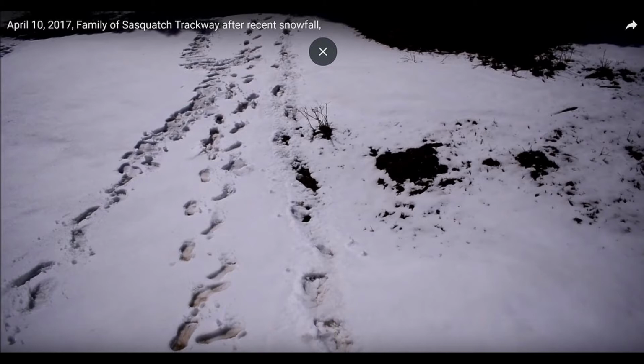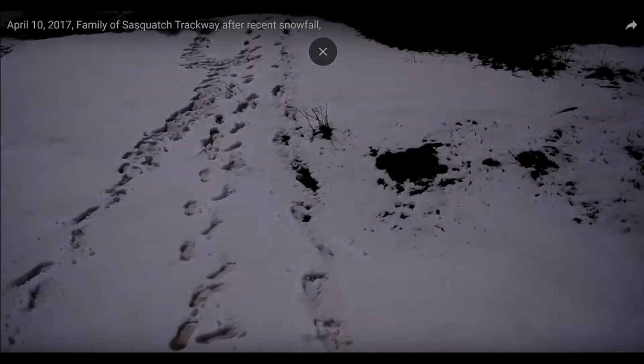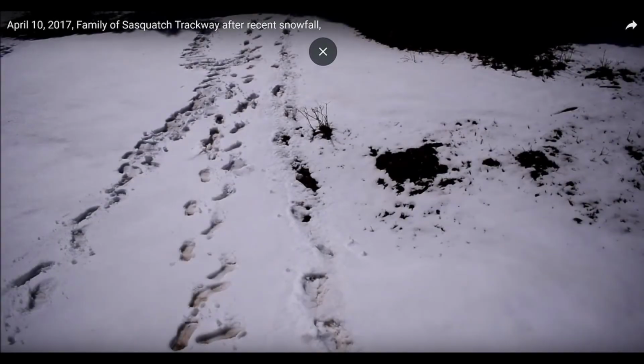So this trackway that we see online appeared in the canyon right after a late season snowfall. The snow had all melted, then the snowfall came in, and I went up the first day after the snowfall. And remember, because the snow had melted, the ground underneath the snow was muddy and wet still. And we got about 6 inches of snow.